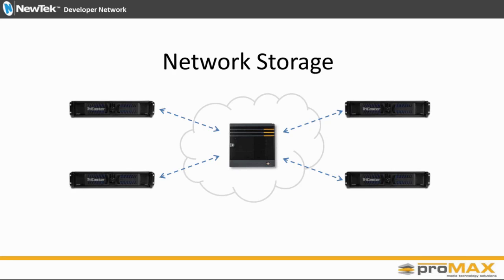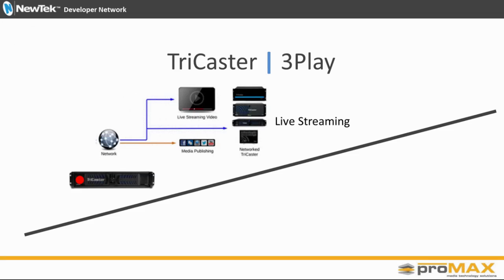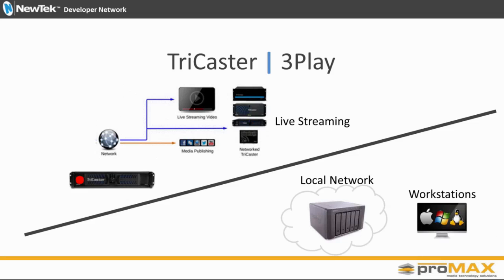Well, it's the ability to have shared storage devices where you've got multiple TriCasters, multiple workstations, all connecting to that same recording media at the same time. So in the past, up until NAB this year, your TriCaster workflows and anything outside of that really had to exist separately. You would record locally to that TriCaster.